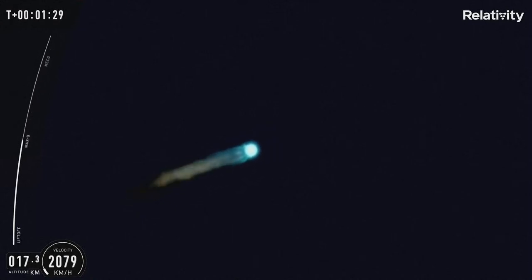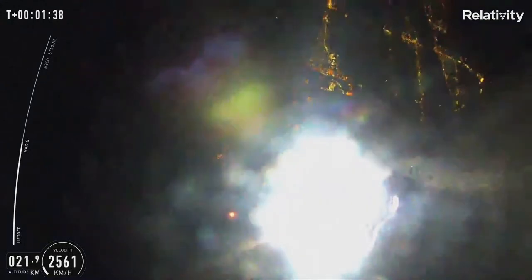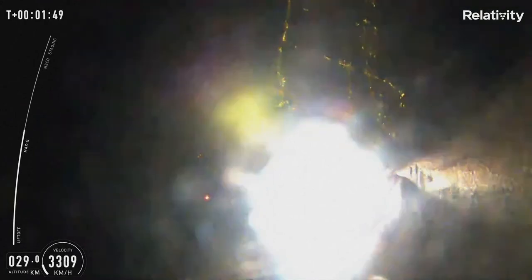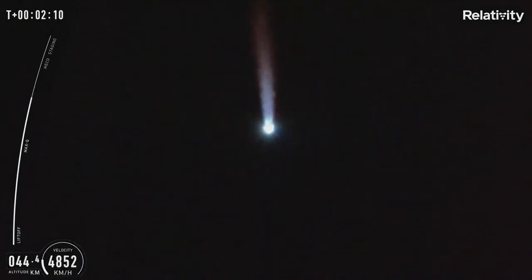New history. Terran 1, ready to play today. You just heard that call out indicating Terran 1 just made it through max Q. We just completed a major step in proving to the world that 3D printed rockets are structurally viable. Up next, we'll be looking for a call out that stage one performance is nominal.